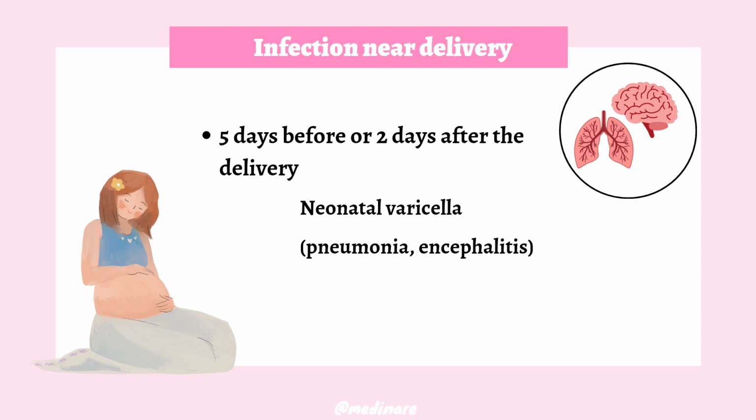So if a pregnant woman develops chickenpox, it is important to seek medical attention promptly. The healthcare provider will evaluate the severity of the infection and recommend the appropriate treatment options. Chickenpox during pregnancy is prevented through vaccination. However, the chickenpox vaccine contains a live attenuated virus, which is not recommended for pregnant women. Therefore, it is essential for a woman to ensure that she is vaccinated before getting pregnant.